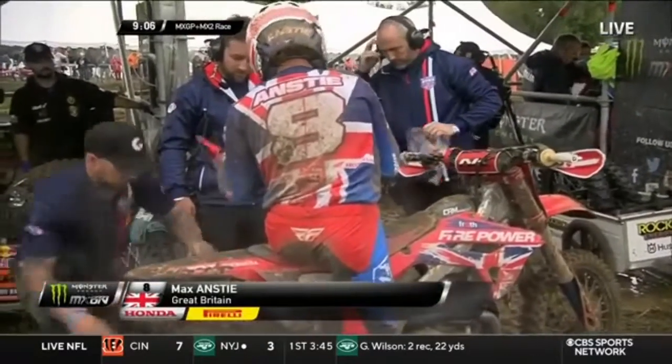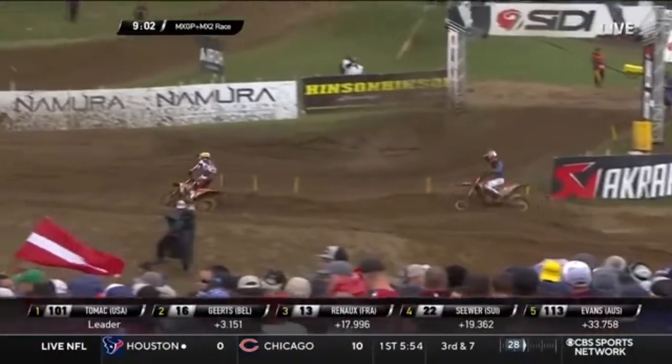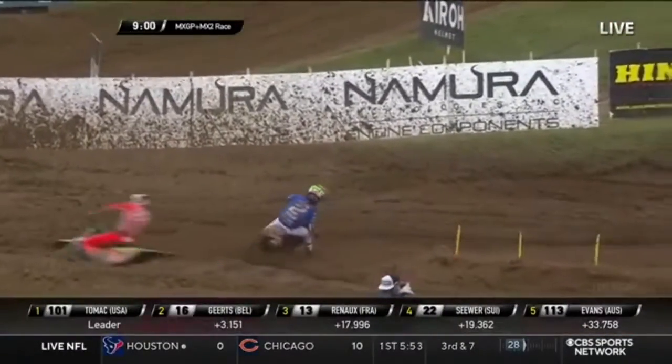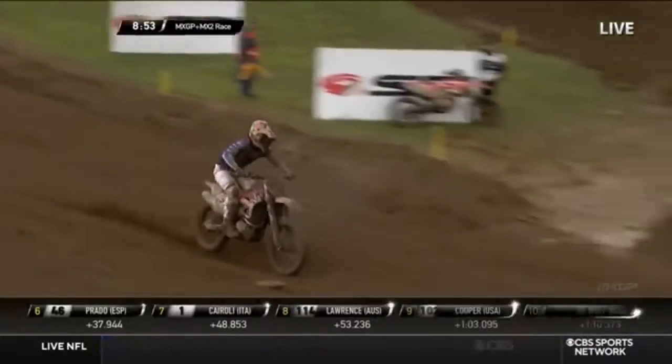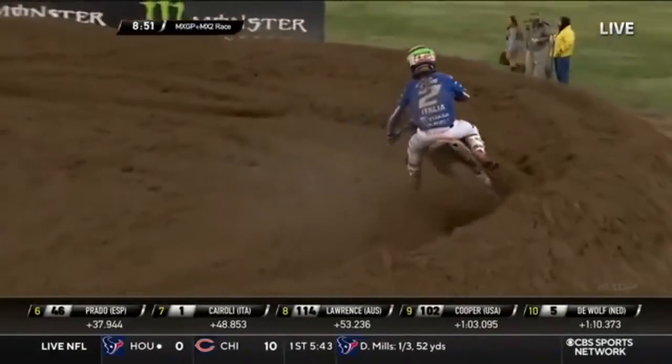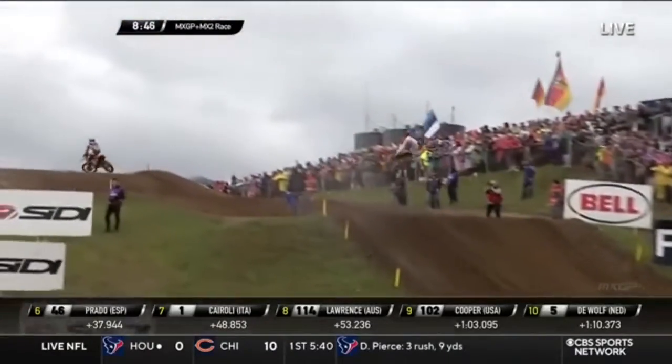Anstey, a problem with the machine. He was struggling yesterday to try and get a good setup on that, so a tough race for the Brit. And 18th and 32nd for their two riders. Dean Wilson in 18th place. Again, another team fancied for the podium in these conditions. They are now under pressure to get 4 good scores from the next 2 motos.